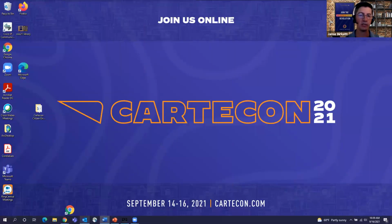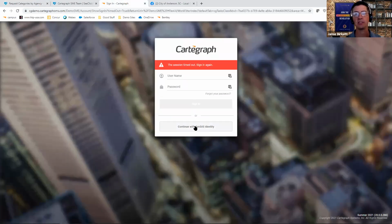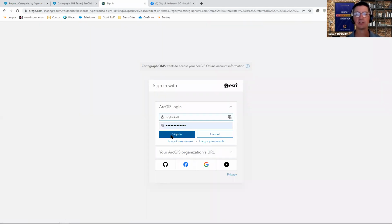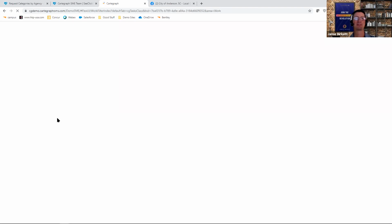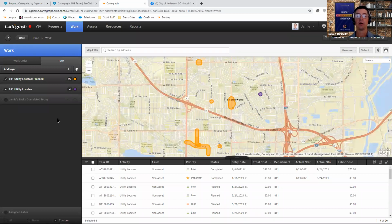All right, so let's talk quickly about 811. So I'm going to go into my Cartograph instance, and I'm going to log in here because naturally it timed me out as we spent some time on the SeeClickFix side. So really our 811 integration is very similar to SeeClickFix. A citizen can create a service request in SeeClickFix, and that will create a service request in Cartograph. Very similar to that, a citizen enters an 811 ticket, and instead of creating a request in Cartograph, it will actually create an 811 locate task.